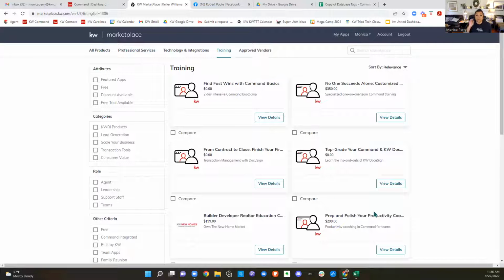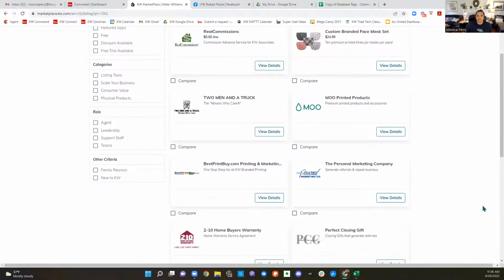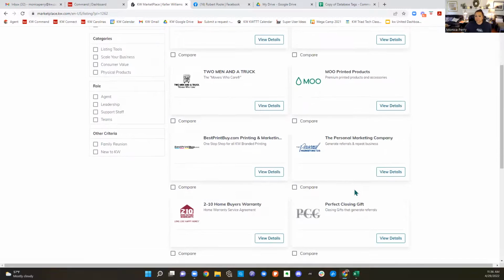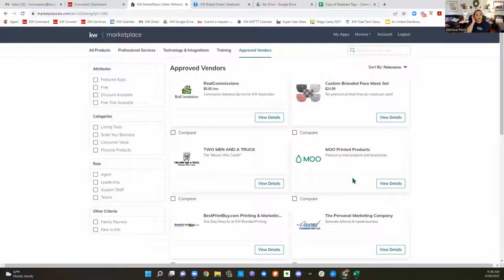But there are some Command trainings. These are done on a national level that you can come in here. Some of them are free, some of them are not. And then you have a list of approved vendors that can do different stuff for you back here. So explore around, see what you like. We'll get more and more of this each year. So definitely check that out.